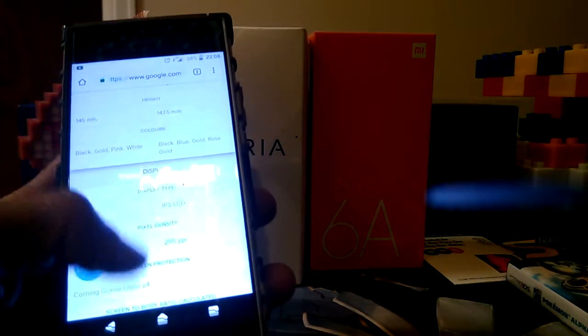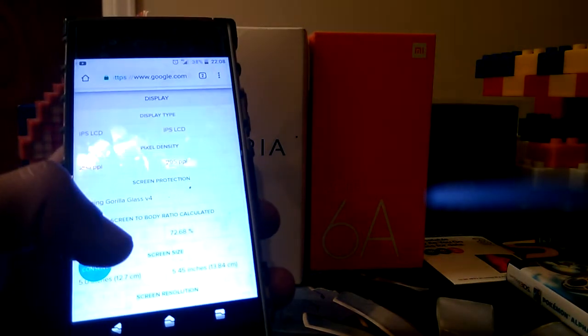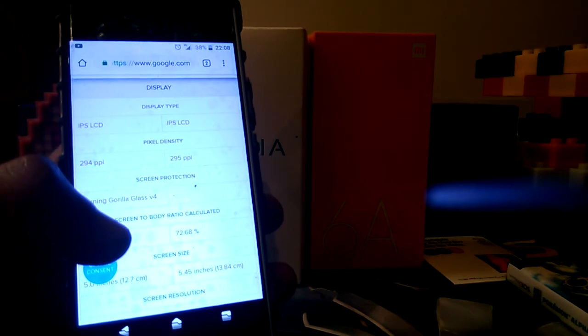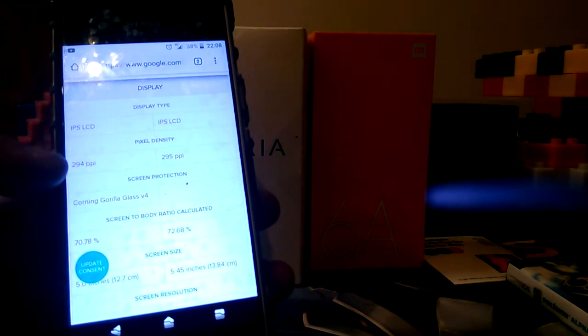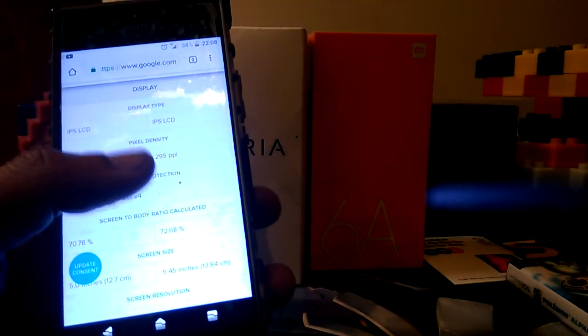They both have displays of IPS LCD. The pixel density, that's so sad. I have one more pixel than my last phone. My last phone was 294 ppi. My new phone is 295 ppi.